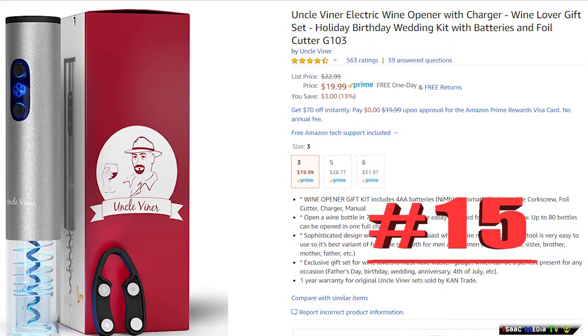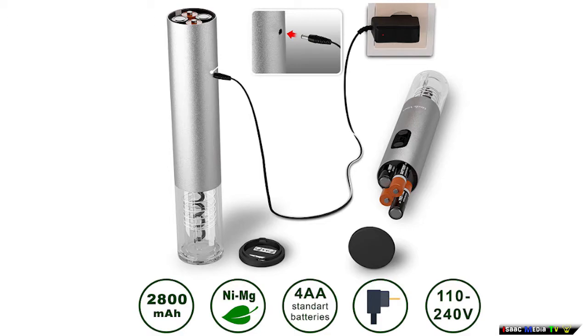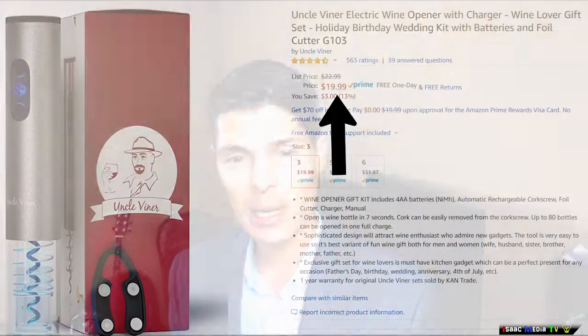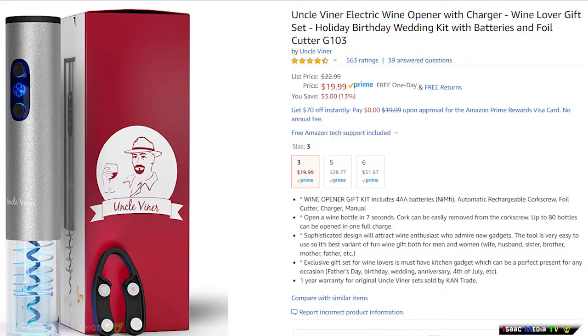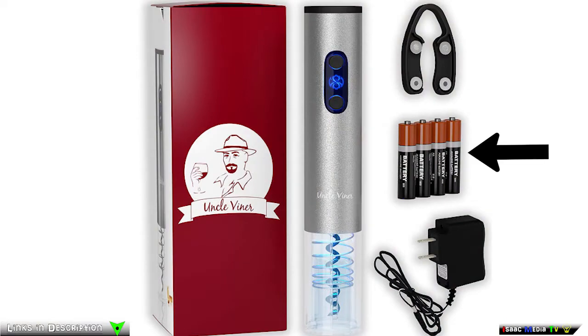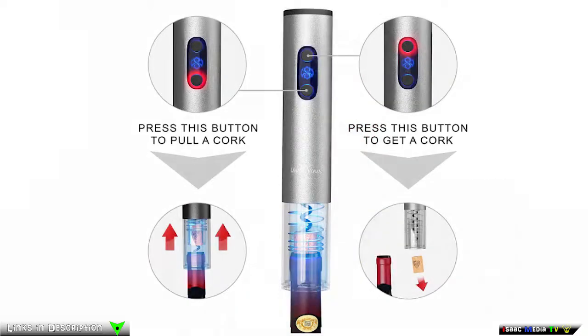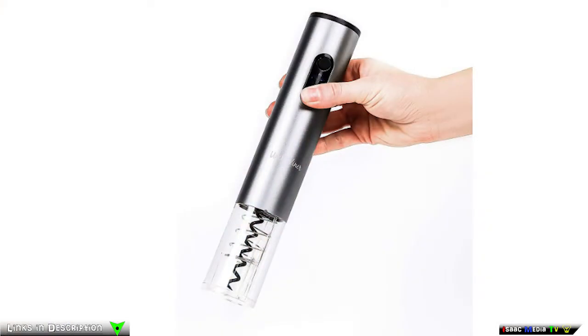Next, consider getting her this beautiful electric wine opener from Uncle Viner. It's only $19.99 and it has 563 4.5-star reviews. It includes 4 AA batteries. It opens a wine bottle in 7 seconds. It has a sophisticated design, and it's a great gift idea. It comes with a 1-year warranty.